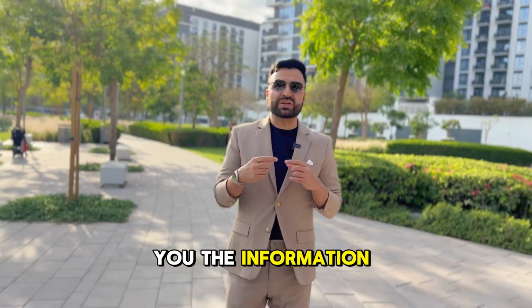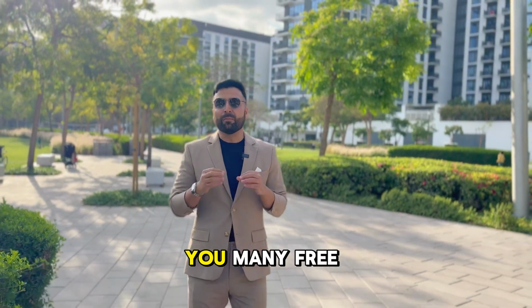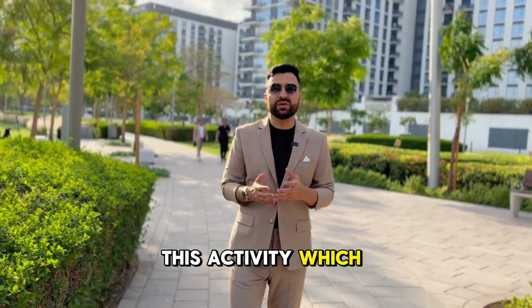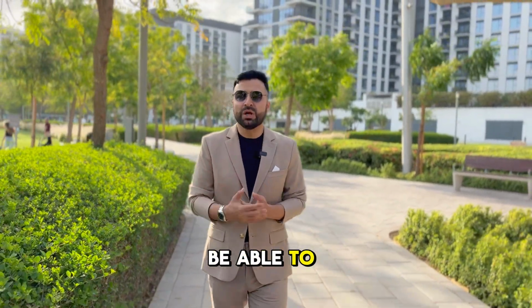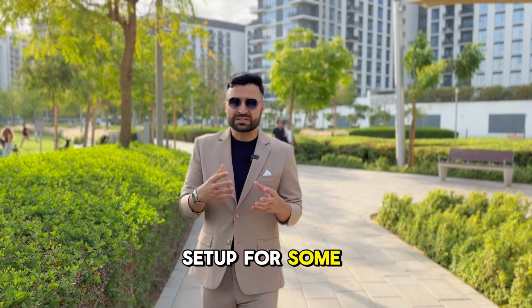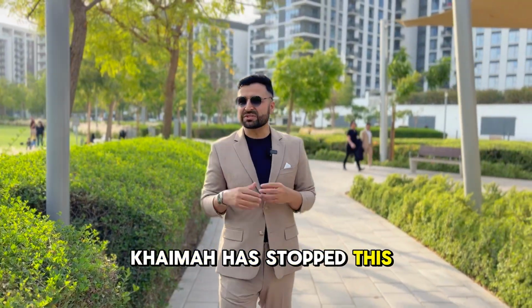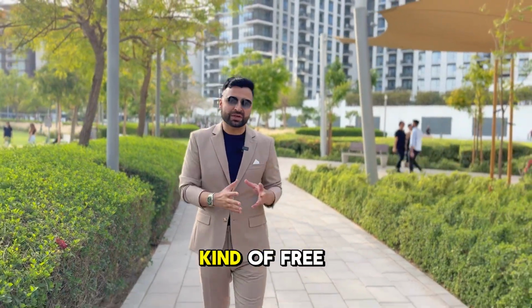Before I give you the information on how you can do this business setup for a travel agency, let me tell you, many free zones have stopped this activity, which caters to travel agencies. So you won't be able to do this business setup for some of the free zones. For example, RAK free zone in Ras Al Khaimah has stopped this activity, and you will not be able to do this business setup with that kind of free zone.